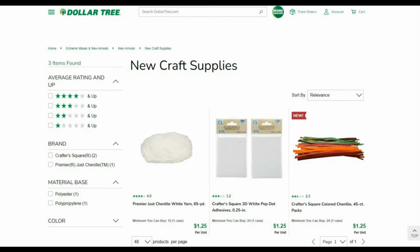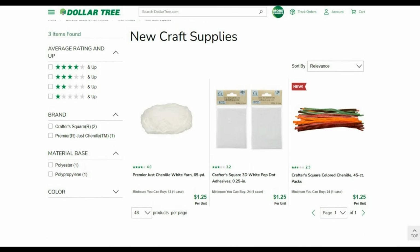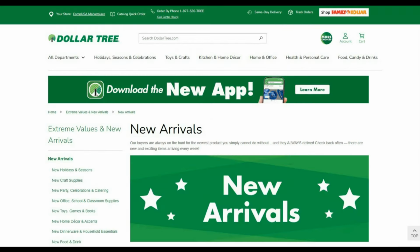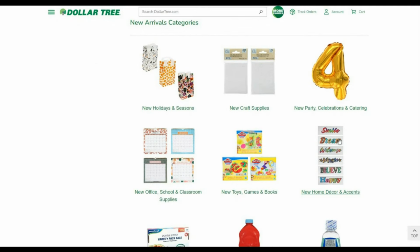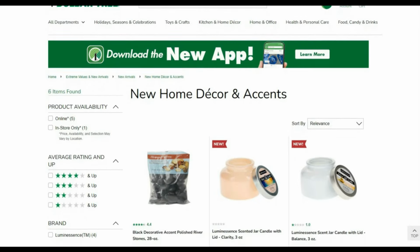So these are the new crafting items that they've gotten. I guess only a few things here. The yarn looks like a bigger skein of white yarn. And then they have some cool birthday stuff. And here's the home decor.